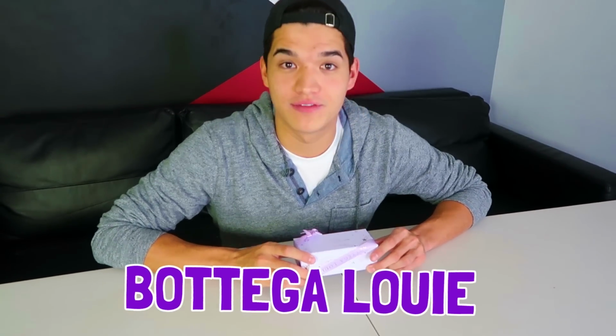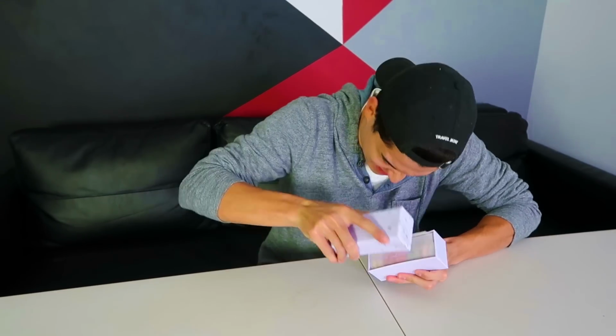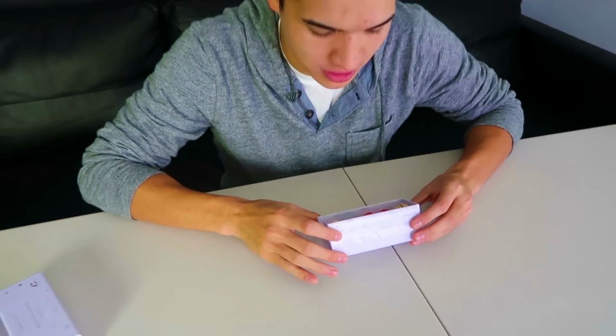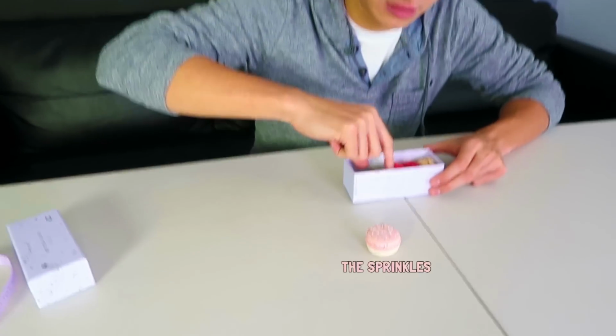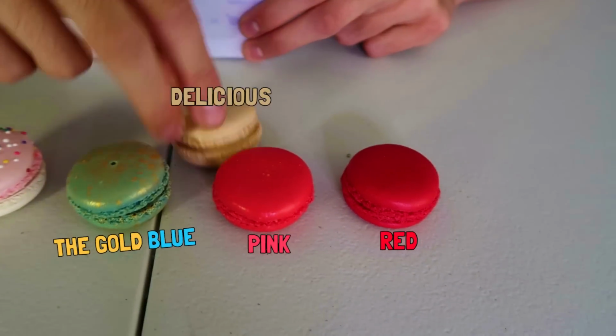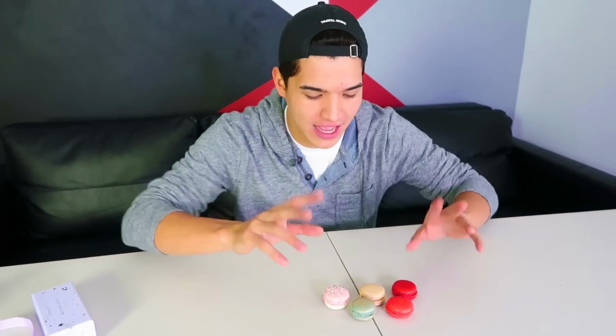This is a box from Bottega Louie. For the longest time, I thought it was Potato Louie. Bottega Louie. Let me show you what we're working with. Ooh. Yummy. These are cookies. I think they're French. But they're like the fanciest cookies you can buy. Check it out. You got the sprinkles, the gold, blue, pink, and you got the red. Delicious. These are by far my favorite cookies I've ever had in my life.